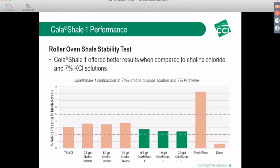Here is some test data we've generated using an outside lab that does shale stability, and we've compared it to fresh water. On the right side of the graph, you can see the positive and the negative controls. The diesel fluid has very low performance, and that's a good number. Lower is better in this test, but you don't want to use diesel because it's harmful to the environment.